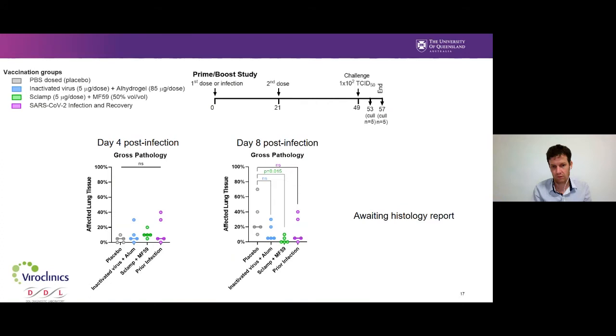Again, this is some data that I think is really interesting. You can see moving from day 4 to day 8, the percentage of the lung that is negatively affected by the infection goes up, but with the S-clamp plus MF59, this is decreasing, and all of the animals show a very low amount of lung tissue that is displaying disease. Unfortunately, we don't have the histology results from the 2-dose study to report tonight, but these should be coming in very, very soon. Next slide, please.